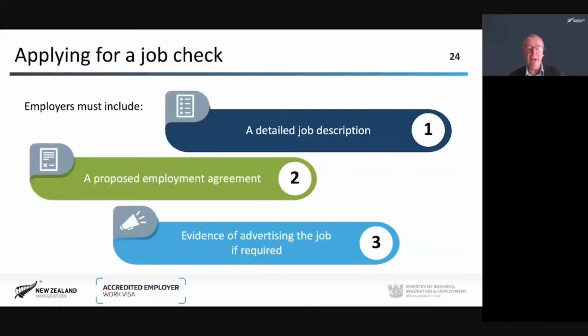An approved job check is not our endorsement that all details of the employment comply with employment law. You should honestly get advice about complying with employment law if you need to. You are responsible for ensuring that you comply.